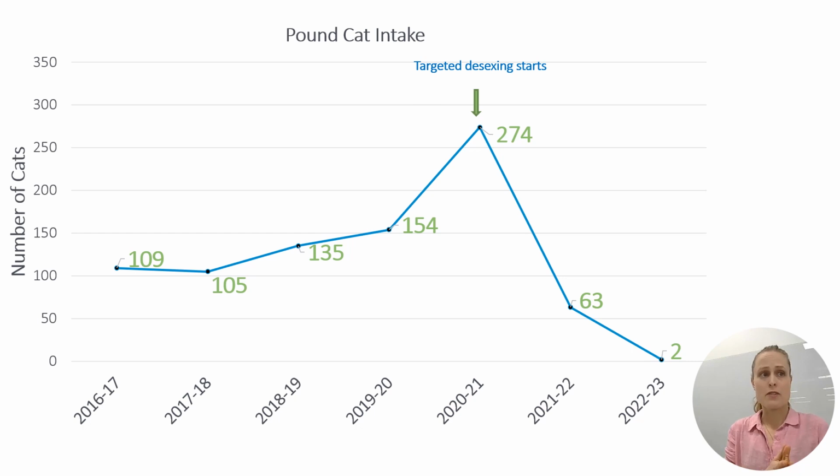Since we've started this approach of targeted desexing, and since Paul, the council ranger, has changed the way he's approached responding to nuisance complaints about cats, we've dramatically decreased the number of cats coming into the pound. So last financial year, 2 cats came into the pound and 2 cats were successfully rehomed.